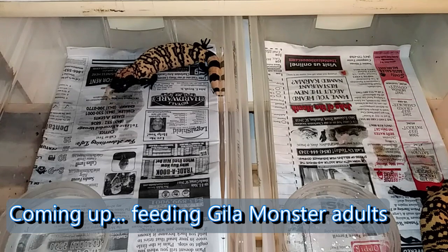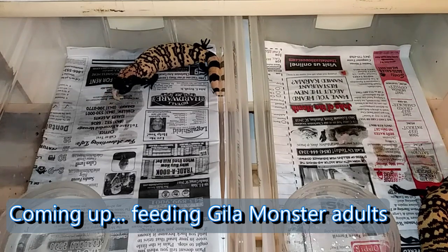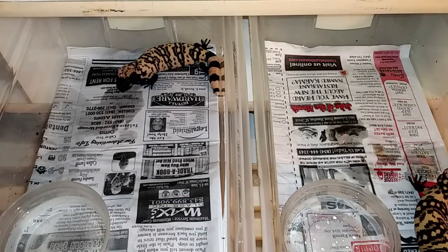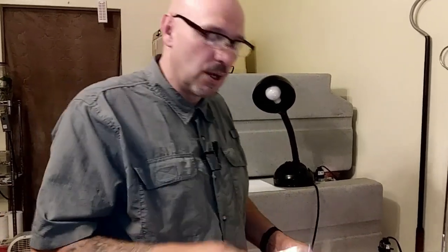All right, we're going to let them swallow them down. I'm going to throw their furnishings back in there. And we're going to move over and feed the big Gilas. Okay, we're going to feed our big Gilas. Now, we just pulled these guys out of hibernation this week. Well, actually last week. But I got kind of squinched up on cage stuff because I had to move my big monster puff adders into the old Gila cages. And after they got disinfected out and I paired them up in there, the Gilas didn't have a home.